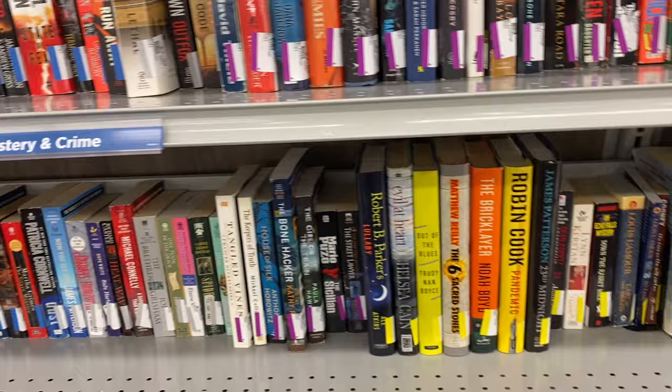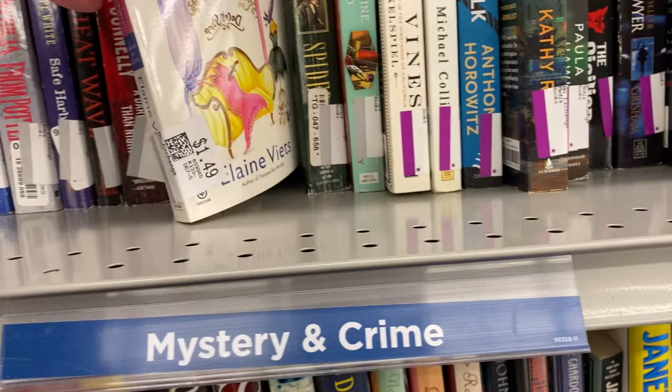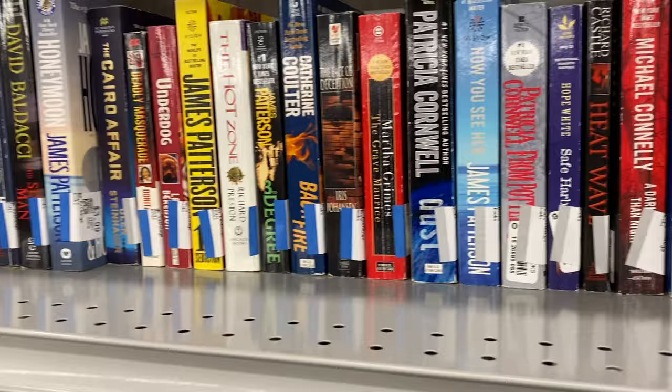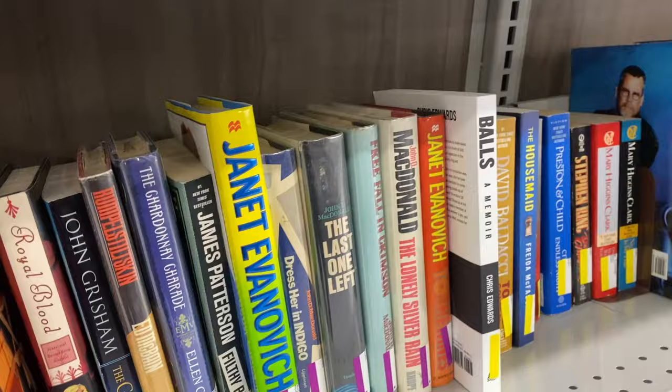And you can see more popular titles down here. Here's another cozy. But to the side here, you'll see more popular titles, more popular authors. Patricia Cornwell, you have James Patterson, David Baldacci, more David Baldacci. There's so many David Baldaccis everywhere. And J.D. Robb, I see the books often. There's Reese Bowen. I have never tried her work, but a lot of people absolutely love her books. Then we have The Housemaid by Freida McFadden.